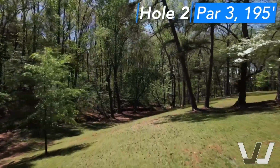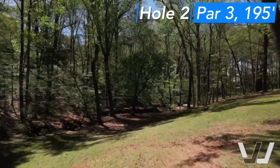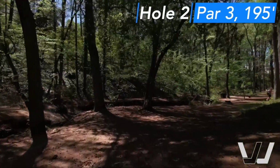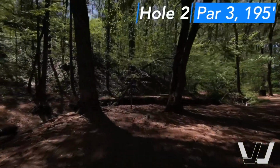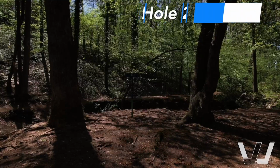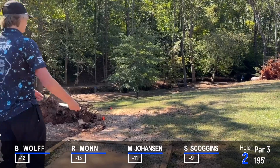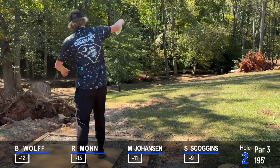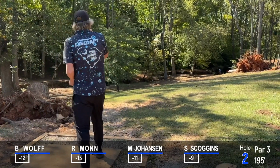Back around to hole 2. Par 3, 195 feet. Downhill touch shot toward the basket, tucked up against the creek. Just like last round, I expect to see spike hyzers galore.